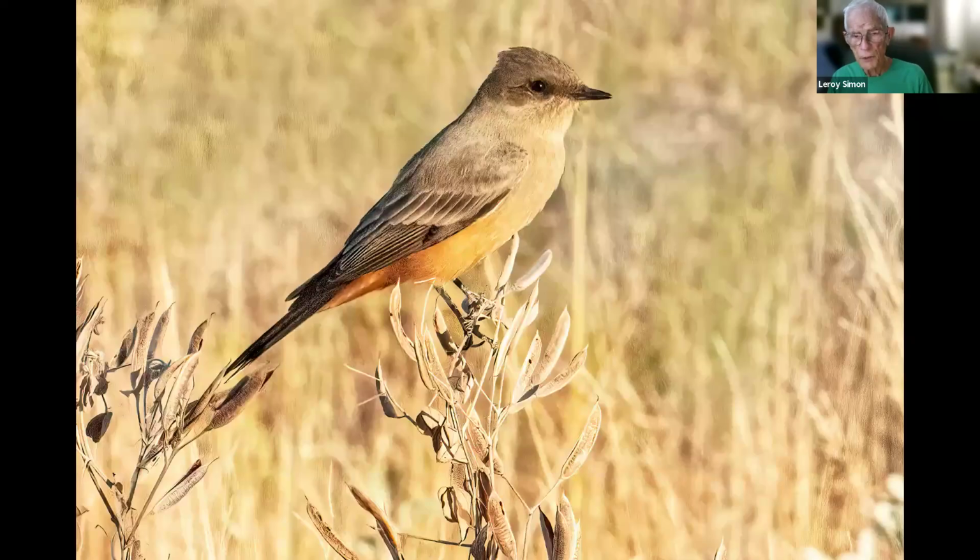The next few pictures were taken in Arizona in the United States when I visited my daughter. When I visited my daughter, she was inside the city limits, but they had a wide waste area near the highway where it was just brush and waste area where I could walk around and find birds that were in the wild.